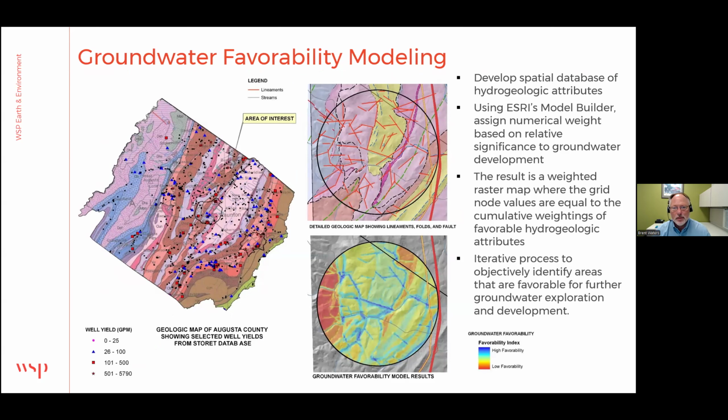A groundwater favorability map essentially is a bullseye map of where you should develop your groundwater. And so this is a geologic map of Augusta County showing well yields, showing the geology. We digitized everything, put the lineaments in, and then generated in ArcGIS a favorable raster map that's just like, what are the favorable features? Distance from fracture zones, distance from faults, types of formations, etc. There's like 8 or 9 things that we use.